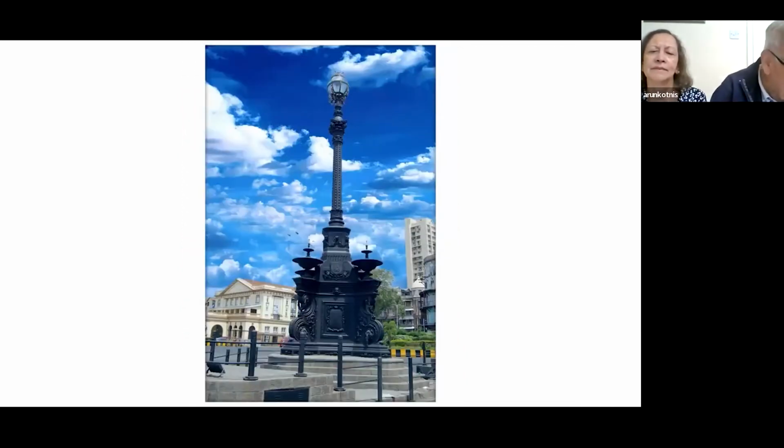We then, of course, have the opening. Yes, these are pictures of the inauguration of the Mumbai Fountain. It's fully restored by, of course, we have to give great credit to the project team for the Bombay Municipal Corporation, and the inauguration of this fountain took place just over a year ago on the 30th of May, 2021.